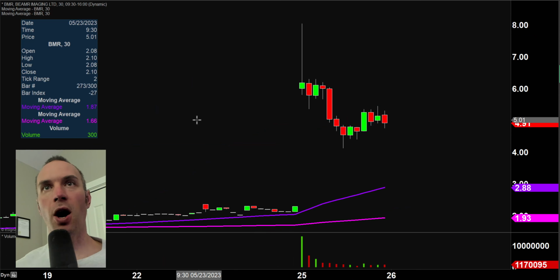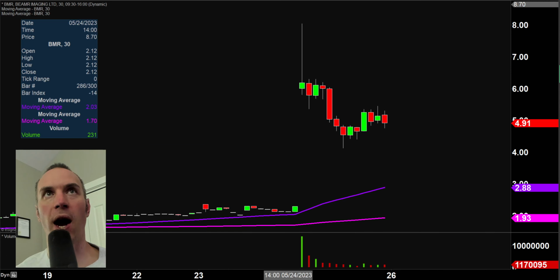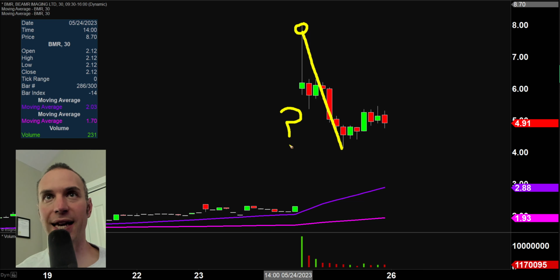Next one, BMR, and this is an interesting setup because for a while, things were looking very, very sketchy. The price had gone all the way up there, and then the price dropped and dropped and dropped and dropped some more. So at this point, it was a big question of, okay, is this one of these gap and traps? Is this one of these things where it gaps up and then crashes right back down? And we got our answer, no, it was not, because the latter part of the day, the price did start to work its way back upwards.